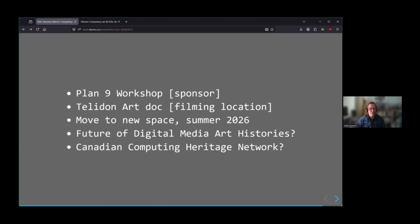And then a couple of things that are just maybes at this point. We're participating in two SSHRC grant applications. There's a thing called the Future of Digital Media Art Histories, a SSHRC partnership grant coming out of Queen's University, which we're supporting, and another grant coming out of York University, a partnership development grant to create something called the Canadian Computing Heritage Network. It would be essentially a set of events, projects and communication vehicles for cognate facilities across Canada to share expertise and work on projects relating to the history of Canadian computing.